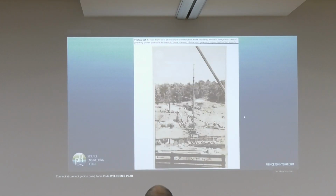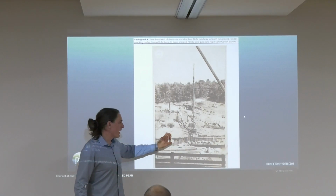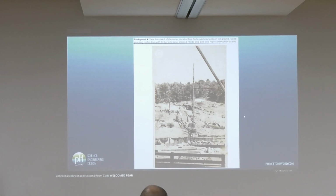Next picture, and this is the last of the historical tour. Just another example of the coffer dam that they used to keep the working area dry. This is looking at a view from the west of the project site under construction.